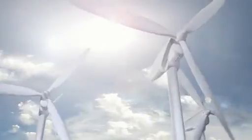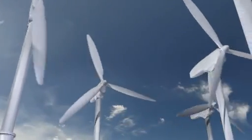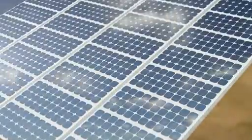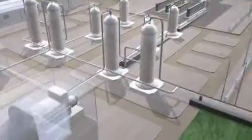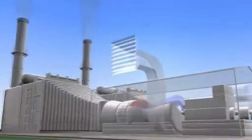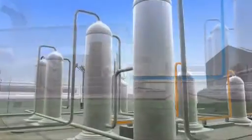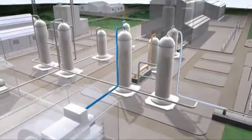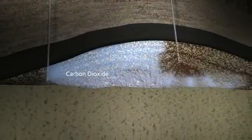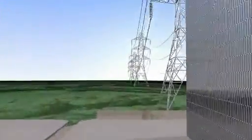There are a number of ways of generating power without carbon dioxide emissions. Renewable energy sources such as wind and solar power will make a contribution, but additional solutions will also be required to meet the global demand for power. There is another way to produce low-carbon electricity, and the technology is here now. It's called decarbonized energy, and it works by removing carbon dioxide from any fossil fuel and storing it safely underground, while the remaining fuel, hydrogen, can then be used to produce clean electricity.